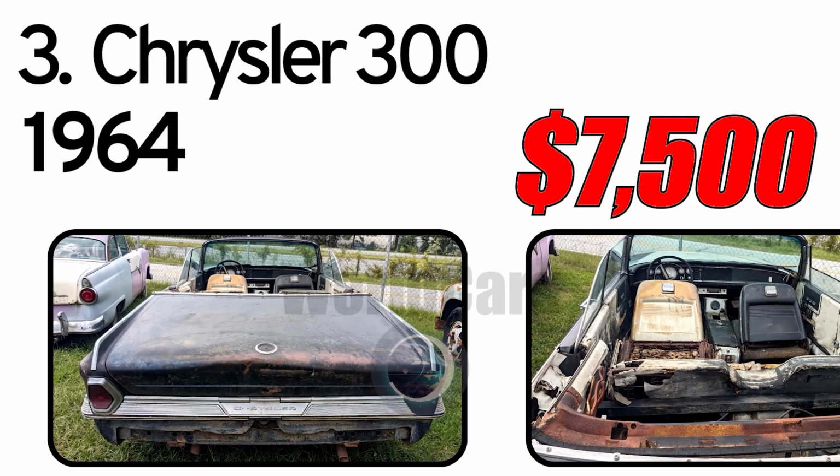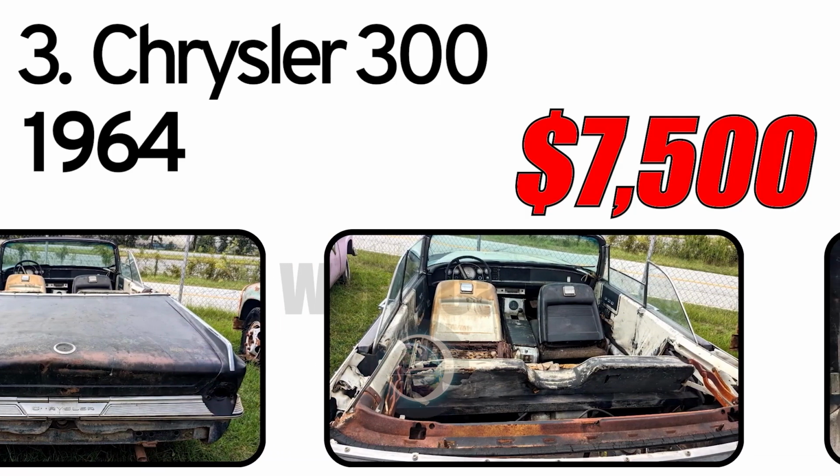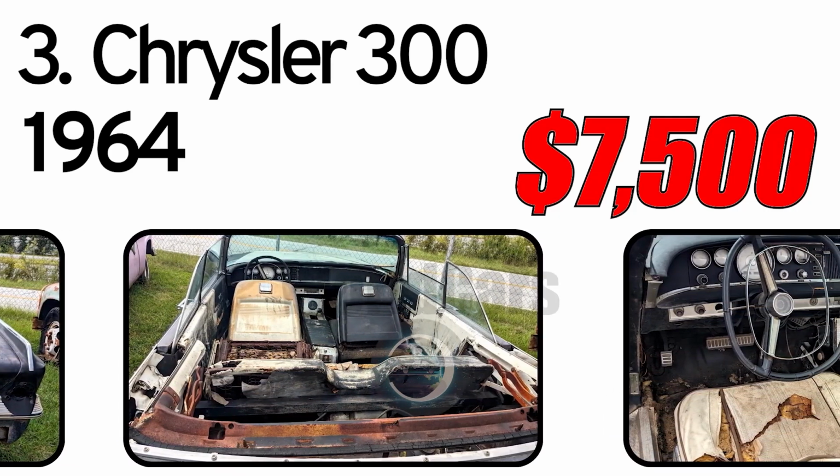This is a very solid Western car. It was born a black car with white bucket seat interior. This is a very rare and solid car.